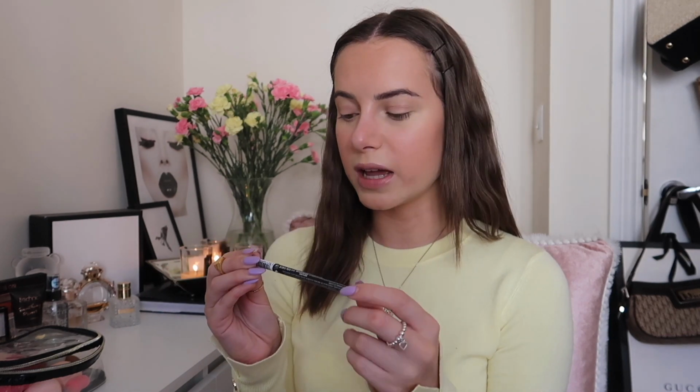Moving on to brows, I'm going to try Technique's Ultra Fine Micro Brow Pencil. This is in shade Brunette and it comes with a spoolie on one end and the product on the other.